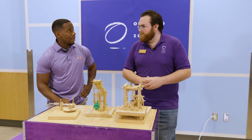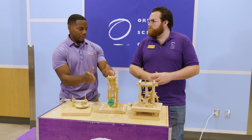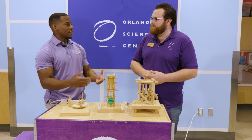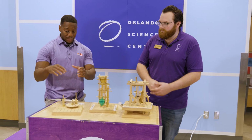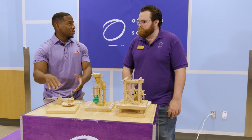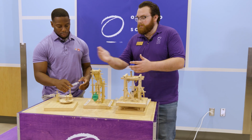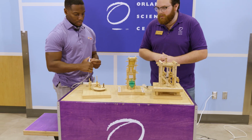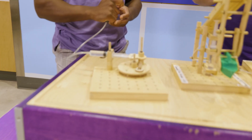That's awesome. And I think one of the things that came to mind when you were just talking about these three different apparatuses was Newton's third law of motion, right? Exactly. For every action, there's an equal and opposite reaction. And with this first apparatus here, we're talking about rotational force, correct? Exactly, yeah. So we're able to pivot around an axis. So we're able to create a little bit of a turntable for our little guy right there that we're able to kind of rotate back and forth.